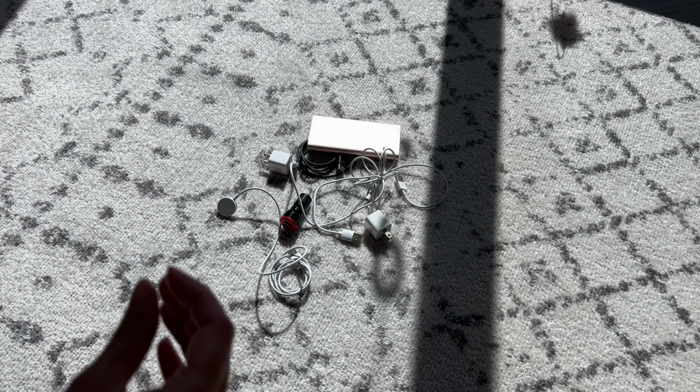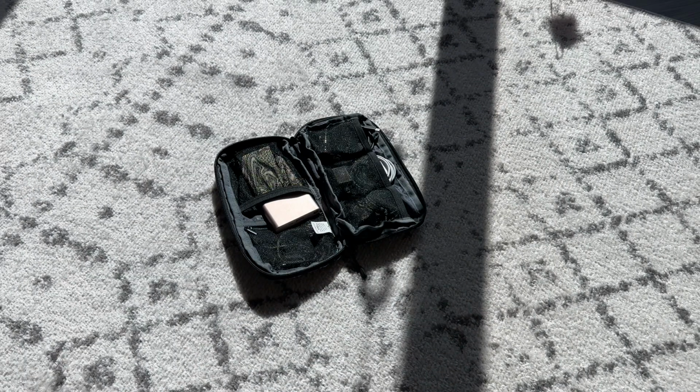The next thing on my list is an electronics organizer. Between the charger for your phone, the charger for your laptop, your tablet, and all the other electronics that you may be bringing with you, things can get very messy very quick. That's why an electronics organizer is super important in order to corral all of your bricks and your wires into one compact place.